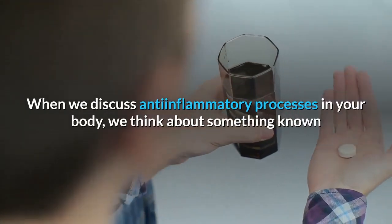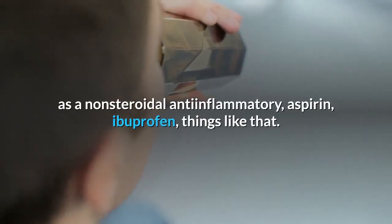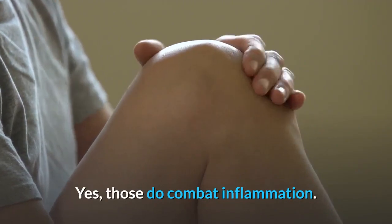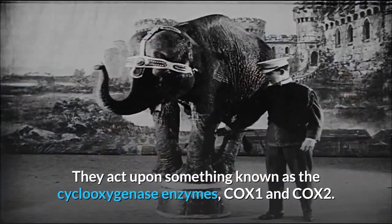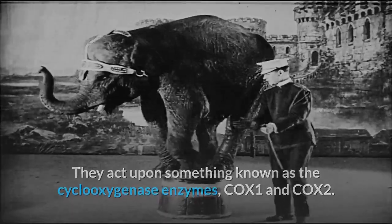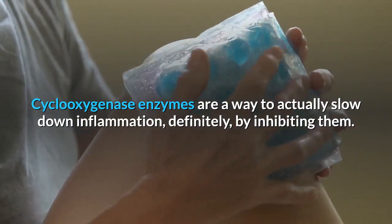When we discuss anti-inflammatory processes in your body, we think about something known as a non-steroidal anti-inflammatory, aspirin, ibuprofen, things like that. Yes, those do combat inflammation. Here's how they actually work. They act upon something known as the cyclooxygenase enzymes, COX1 and COX2. Cyclooxygenase enzymes are a way to actually slow down inflammation, definitely, by inhibiting them.